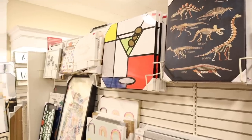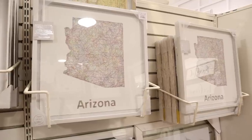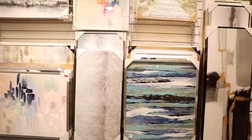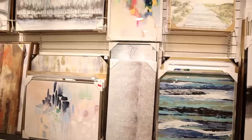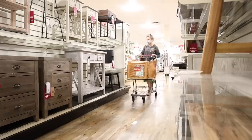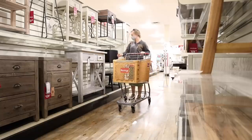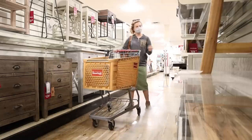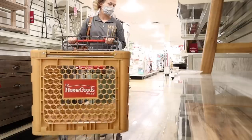The next few aisles after the furniture section are full of canvases and pictures. They had a lot of new ones in here right now, a lot of new canvases along the back wall. I really loved this ocean picture. They always have some really cute pictures and canvases for a little kid's room. The next two aisles are nightstands, benches, ottomans. I really loved this light colored bench right here. That would be really cute in a bathroom.